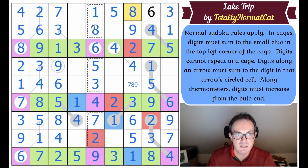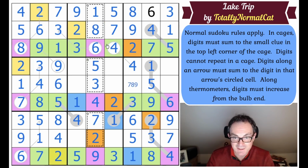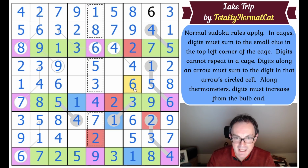9 and 8 go in. 9 goes here. This box needs 2 and 7, which we can do. I've done all the 2s now. I haven't. I still haven't. But I can, because this square must be a 2. This is a 7, 8 pair, of course. 8 and 7 go in.